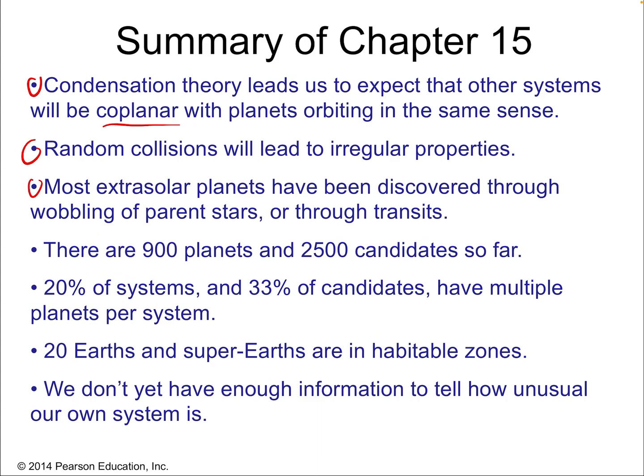Most extrasolar planets have been discovered through the wobbling of parent stars. That Doppler technique is really the dominant and best technique that's still used, but we're always developing new ones. Obviously, the transit and the luminosity drop is important as well. Well more than 900 extrasolar planets have been discovered. 20% of the systems and 33% of the candidates have multiple planets per system. So it seems like having multiple planets is not unusual. So in that respect, we have a typical solar system.